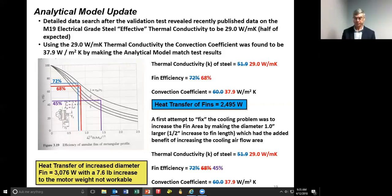When I did that, what really happened is, because the thermal conductivity of the steel was pretty low, the increase in fin length really didn't help me. The tips of the fins were running cold anyway, and making them longer just added weight and really did not substantially reject any more heat.